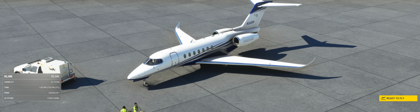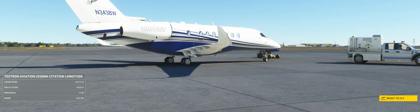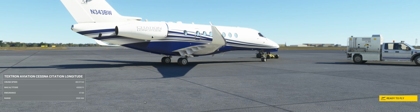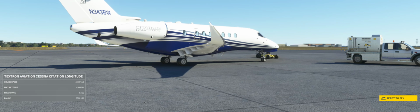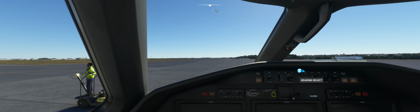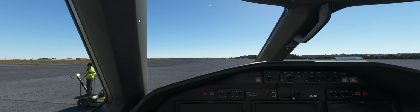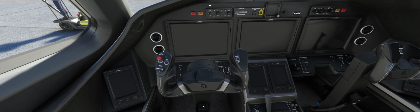My plan, once we get to cruising altitude, is to give you an outside window shot, looking out the left side of the aircraft, and shut up, in case you want a little excuse to take a nap. And then I'll chime back in as we begin our approach. Switch our cameras to manual, and let's fire her up.